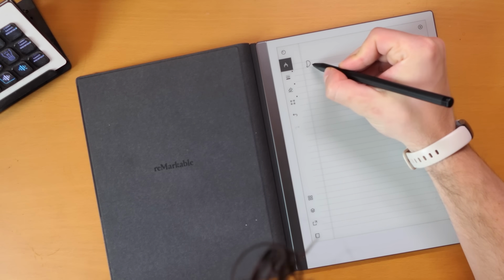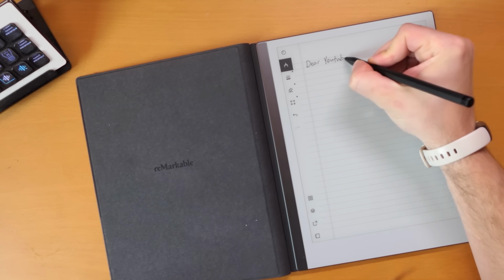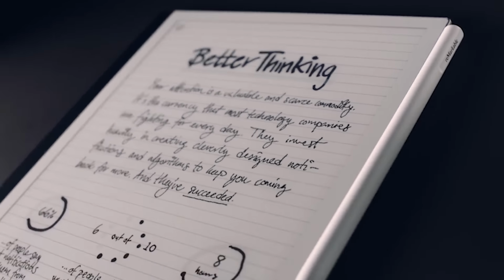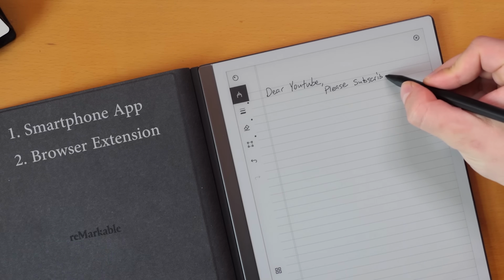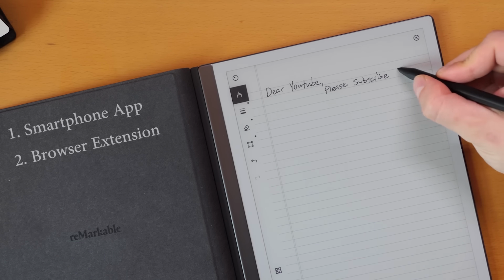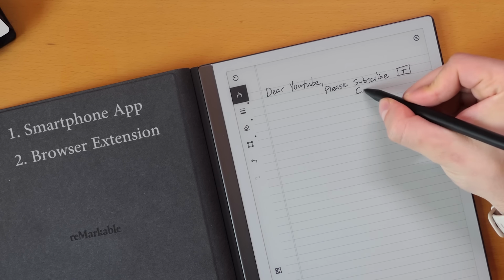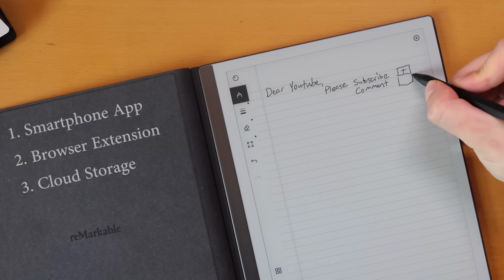And then actually integrating with the system, there are 4 ways, I believe. There's the smartphone app, which you can link your phone to, so you can connect to that. There's also the browser extension. I find that one to be actually one of the more useful tools to integrate with the device. There's also the Dropbox or Google Drive, and I think there's also OneNote.